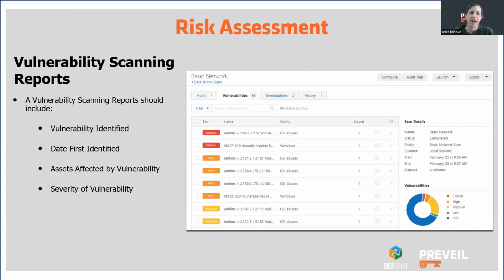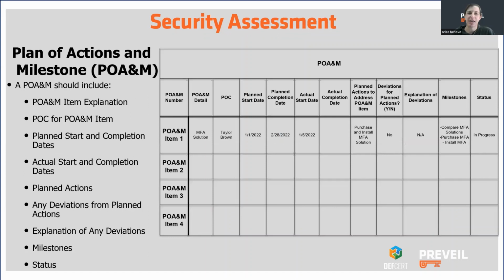All right. The next one is one of my favorites. Plan of action and milestones. So this is, up there with incident response in terms of its importance. This is a very significant part of any path to compliance. Why don't you kick us off here, Noel, and talk about POAMs?